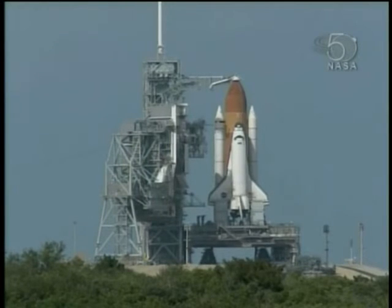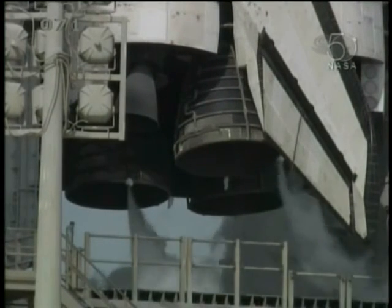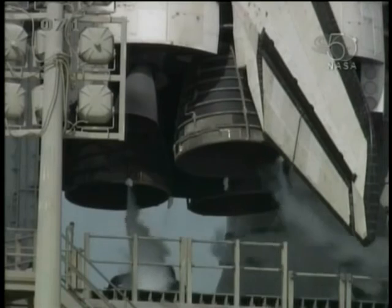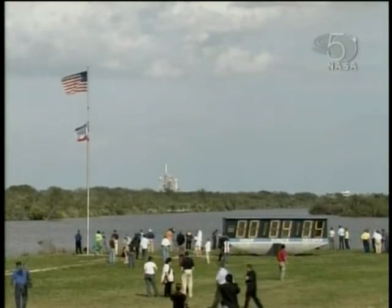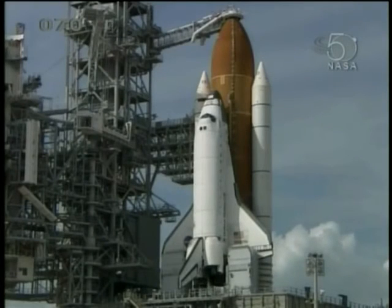CDR, OTC, reconfigure heaters. Heater reconfig is in work. LOX drain back started right on time. OTC, PLT, APU start is complete. Heater reconfig is complete. Copy. GLS is go for purge sequence 4.